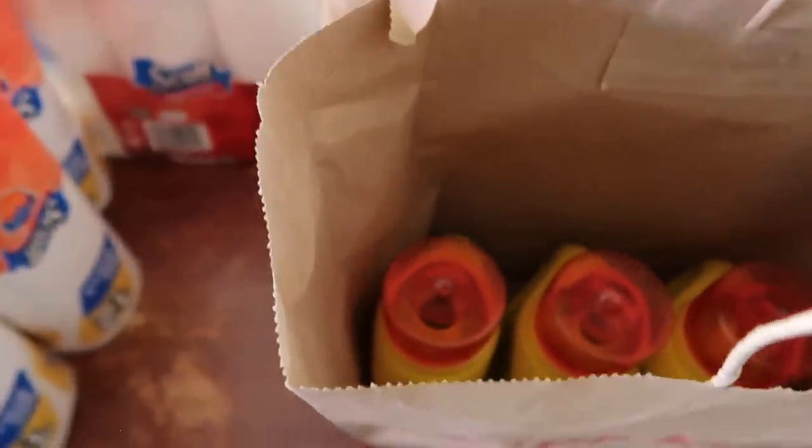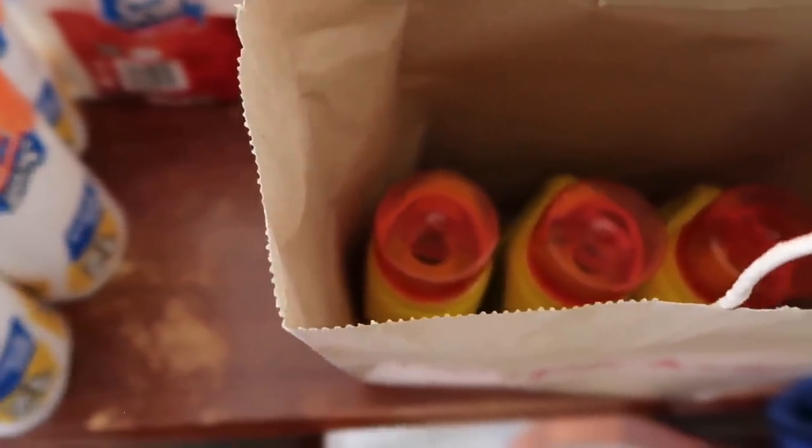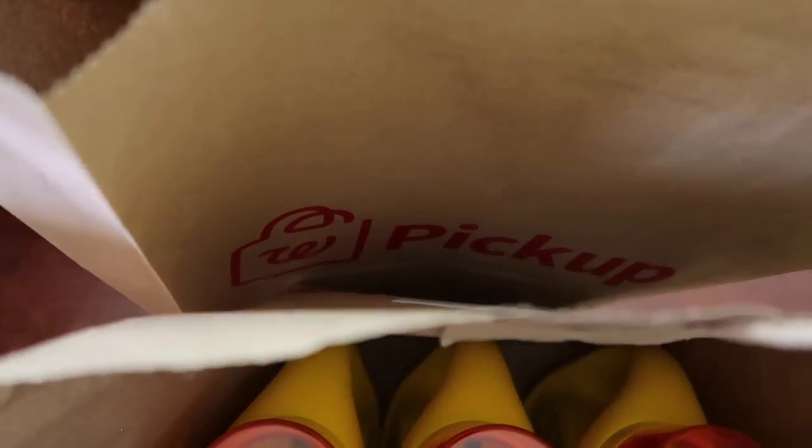Y'all don't know what I got enough of. Do you know how much laundry detergent we go through? So why just buy it weekly or whenever when I can get it for $2.99 and stack up for the year? It's my money, really.